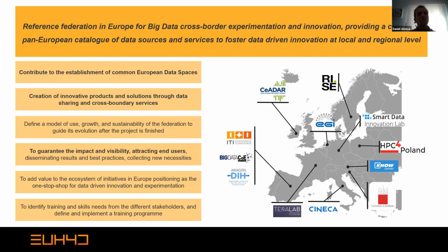As I mentioned before, the contribution to the establishment of these common European data spaces, but also the creation of innovative products and solutions. And here is where you come in, okay, to help us to create those innovative products, services and solutions through data sharing and cross-boundary services, but also to guarantee the impact and visibility to attract end users. And this is what we are doing today. And with those activities to attract users to use and to adopt the solutions of our federation, our services, our data sets, and so on. So at the end of the day, what we are trying to do is to establish ourselves as a reference in Europe for cross-border data-driven innovation and experimentation. Okay.